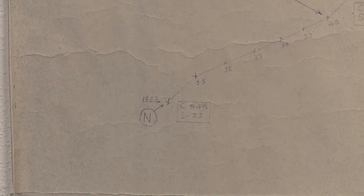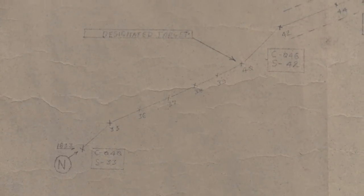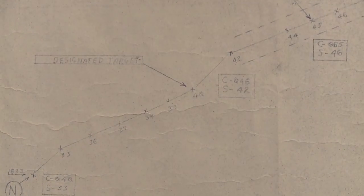You pick up the skunk at 1633, looks like. Yeah. Okay, I'm going to follow that track right now.